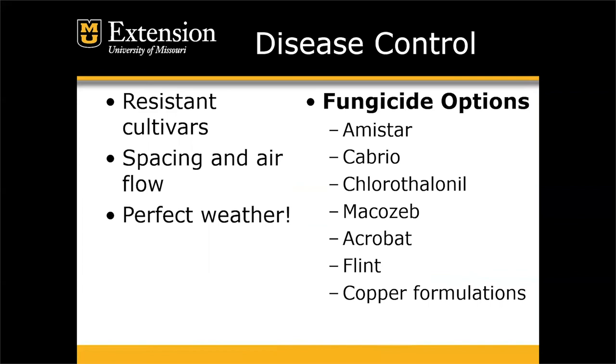There are a lot of resistant cultivars out there, so that's in your seed selection and figuring that out. Spacing and airflow is a huge, huge help on helping with that disease control. And of course, perfect weather. But the reality is we live in Missouri, so we don't get that. So anything we can do with the resistant cultivar, spacing and airflow will help prevent that.